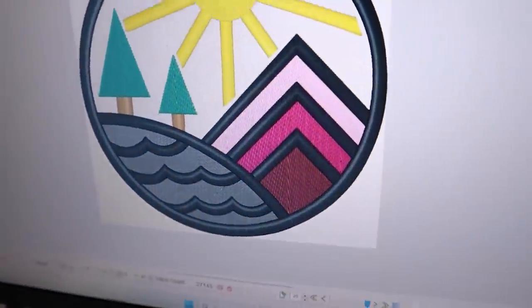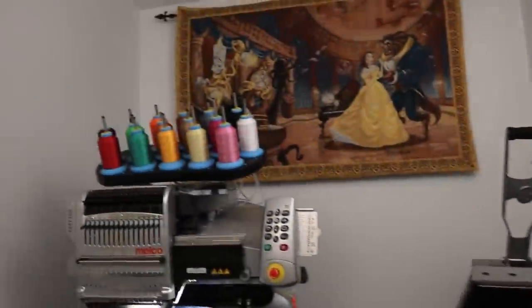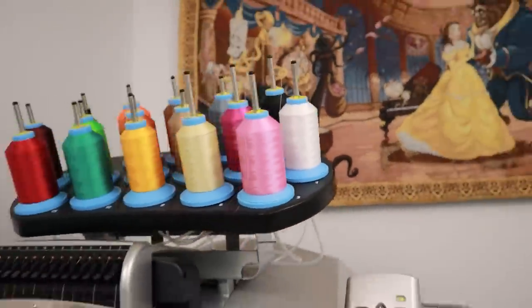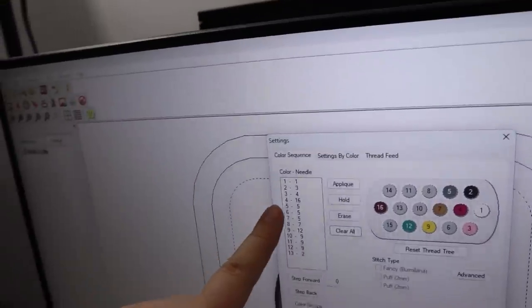No baby. Wow. So yeah, the design file says I have these colors. Now tell me which cones are those colors. And so I'm like, okay, the white thread is in position number one. That's basically what I'm telling the machine to do. The second color, which is pink, is in position number three, and so on and so forth. So that's what this means.